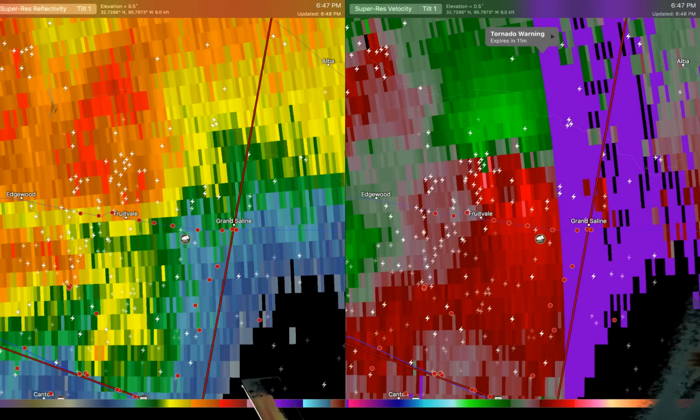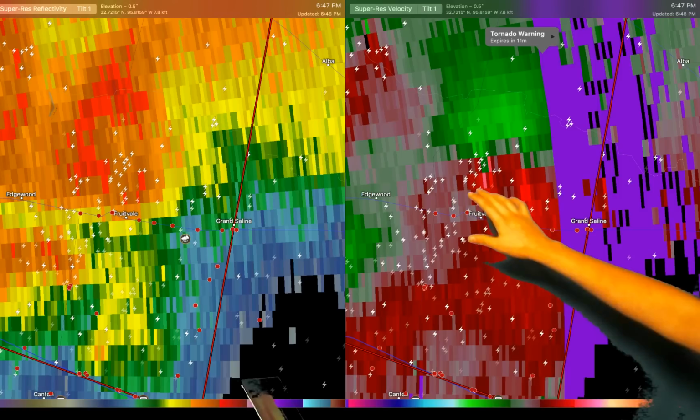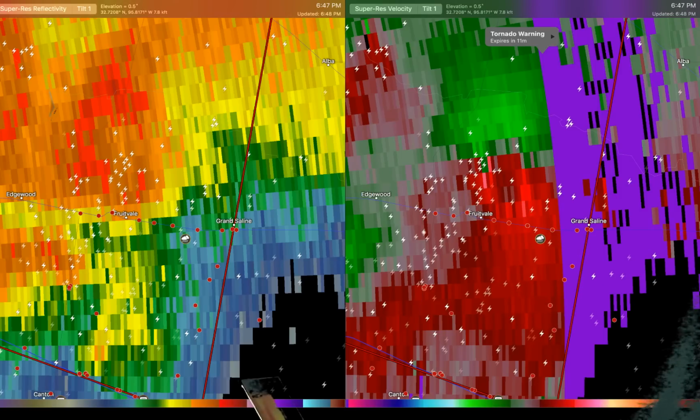And again, this tornado could regenerate and strengthen at any time. Would not be surprised to see it do so, especially judging by all this lightning that you've seen pop up here, which is often indicative of the storm strengthening again. It's still likely a tornado with it too, even though it has weakened a little bit, it looks like, rotation-wise.